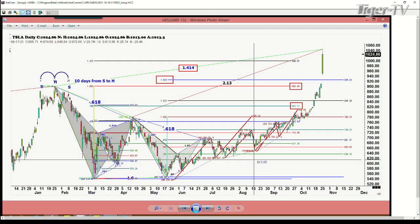There's one there on the far left. You can see it, the 1.618 there at 925. You can see the high yesterday, 1.414 expansion. But I want you to look at several things here.